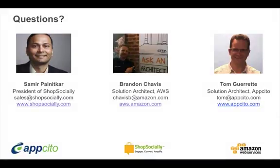Okay, so I have a pretty simple question here. Is Appcito Cafe directly visible to ShopSocially customers? I'll take that one. Because it's a reverse proxy and it's front-ending the application servers, the design is for it to be transparent to end customers. So obviously ShopSocially is working with Appcito to configure this in front of their app servers, but the ShopSocially customers are not aware or have any visibility into what the traffic is going through as it comes into the app servers. So it's a totally transparent solution from an end customer perspective.